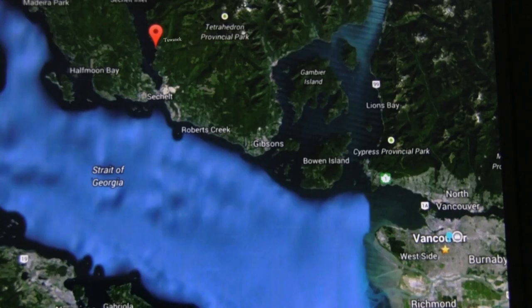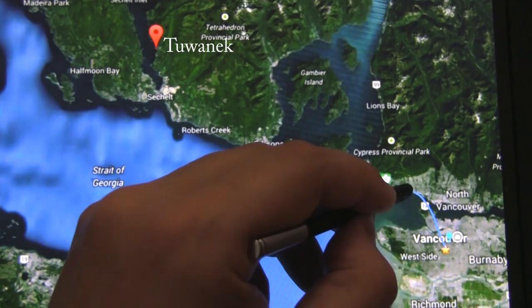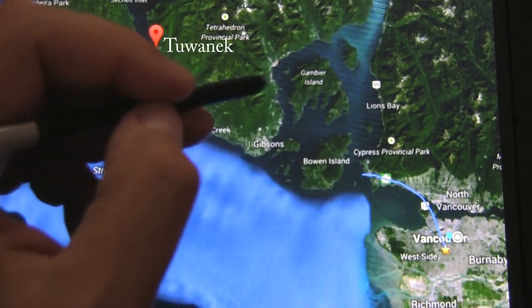British Columbia has many nice dive sites to visit. Today we're going to go to Tuwanek. Tuwanek is only a 2.5 hour drive away from Vancouver.